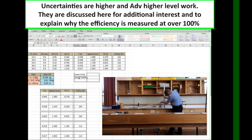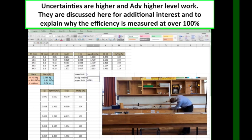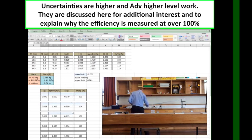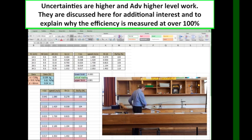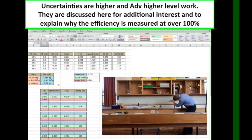So I've copied the data down below, and what I'm going to do is add 1 millisecond and subtract 1 millisecond to each of those times. That will give us a range. It will tell us what the minimum possible time could have been and the maximum possible time. We can then use this with the rest of the calculation to see what the maximum and minimum efficiencies would be as a result of that uncertainty.